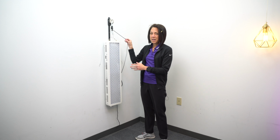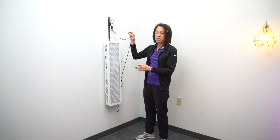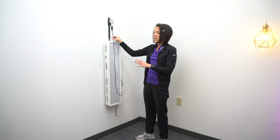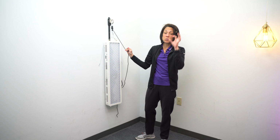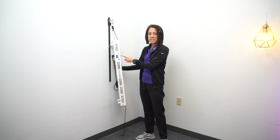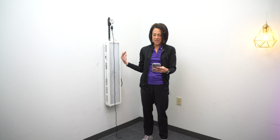So for one, I just like this idea that it does come with a way that you can lift it up a little bit higher, which it is fairly heavy, so having this little pulley system is quite handy. It also comes with some glasses to protect your eyes, and it does have a timer. Now, some of the claims that the company makes is that it has a dual chip, it has high radiance, and it is a Class 2 certified device.